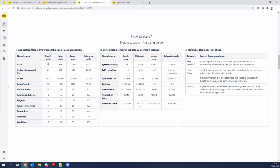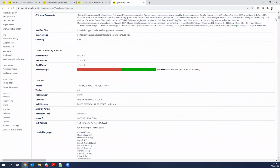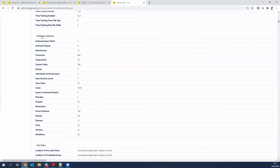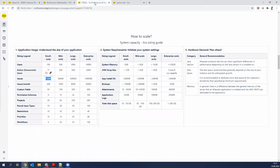Like small scale would be about 100 users, with 25 concurrent active users and 15,000 issues, for example. And with this table, you can pretty easily go into your Jira, into the system information, and you get database statistics. As you can see, comments are like 700. So this is a very small instance of ours, our Summit instance. So we would definitely say that this is a small scale system, right?